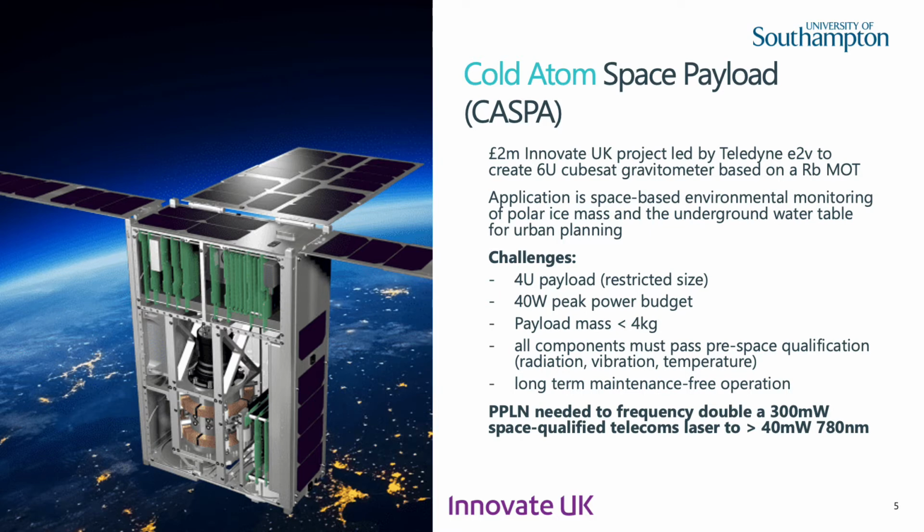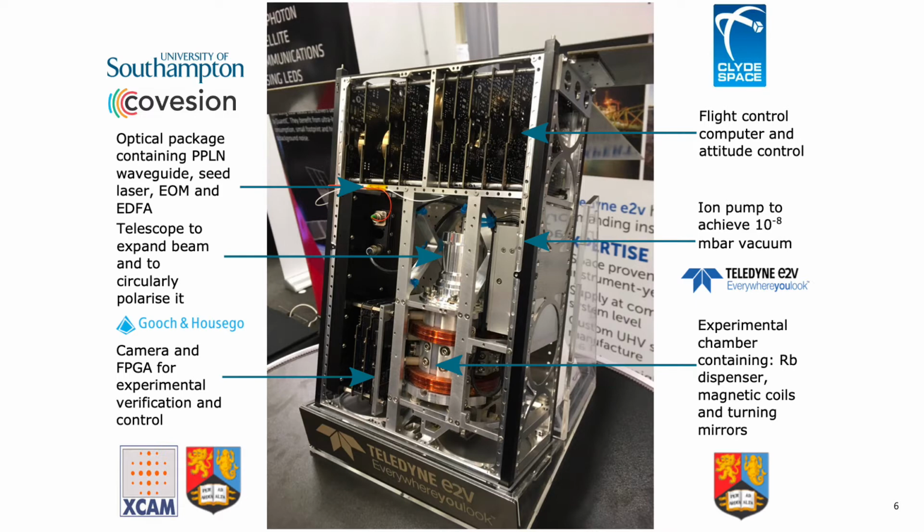The PPLN needed in this case was to frequency double a 300 milliwatt space-qualified telecoms laser to around 40 milliwatts of 780. What you can see here is the final completed CubeSat package, which is about 30 by 20 by 10 centimeters in size. This incorporates a PPLN waveguide, telecoms laser, ion pump and computer control, and operates as a complete rubidium magneto-optical trap. It's been tested for vibration, radiation and thermal cycling. We're still seeking funding for an actual space trial.